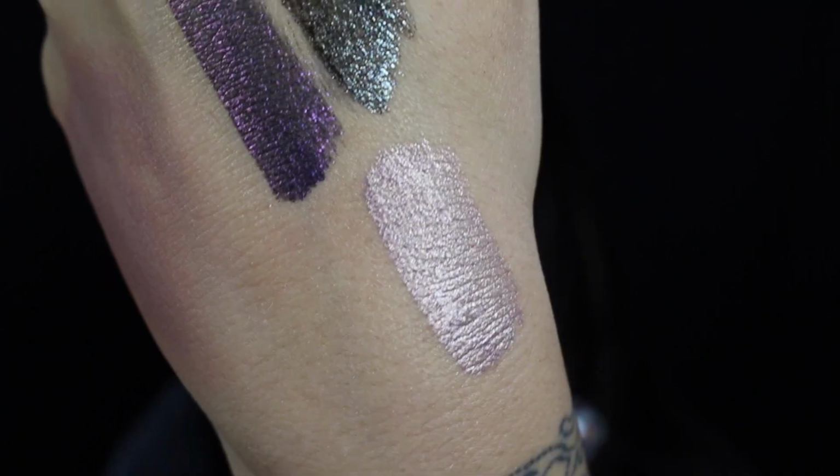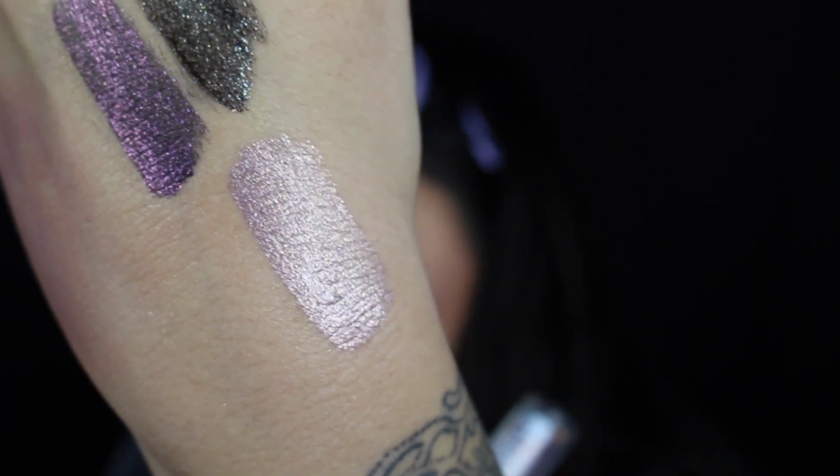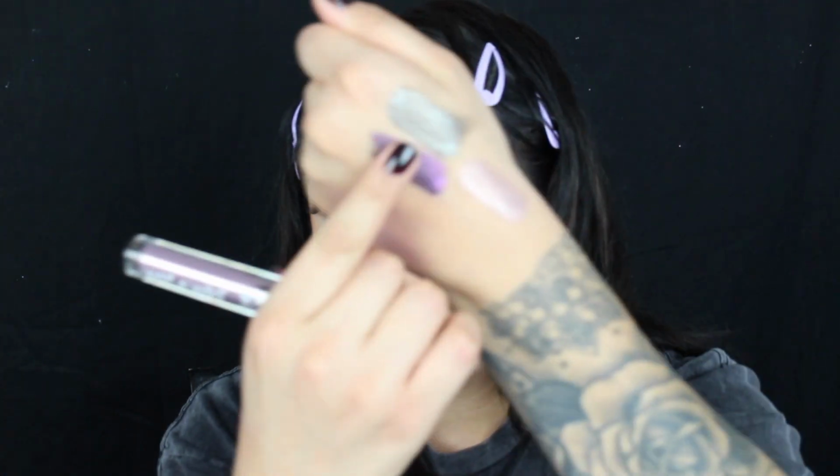This is in the shade Fairy Tale Ending. So that's a really pretty lavender shine. Oh my god, that's crazy. So they do dry down, look.